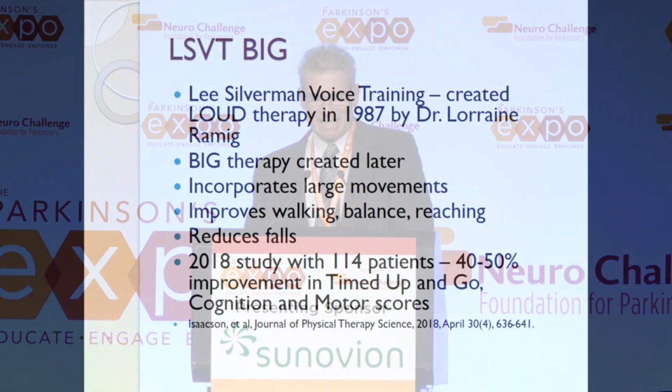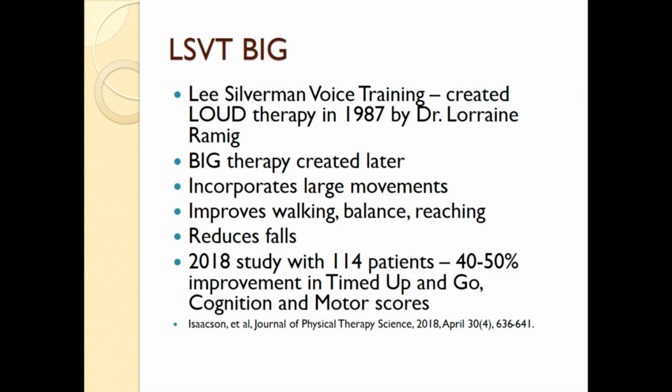This was actually created in 1987 with Dr. Lorraine Ramig. And many, many studies have supported the fact that big therapy does help people. It helps reduce your risk of falls. It helps to improve your walking speed, reaching for things. A nice study was done in 2018 with 114 patients, showing a 40 to 50% improvement in these different little scores that we use to judge how you're doing with your walking. That's getting up out of a chair quickly, also motor scores and cognitive scores. So all those things improve when you take Lee Silverman Voice Training Big Therapy.